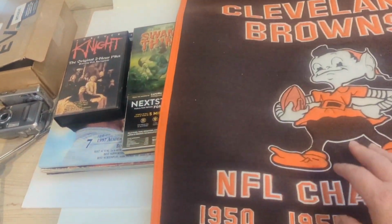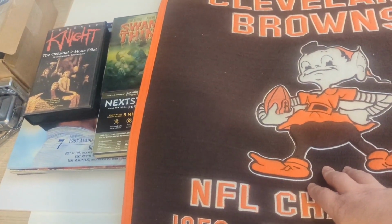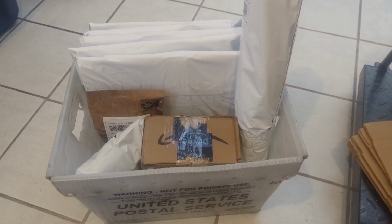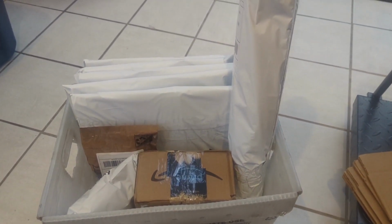So now I'm going to get all these packaged up, ready for shipment, and my mail guy will be here anytime now. All the items that sold are now packaged up, and I'm just waiting on my mail guy, Don, to show up and hand it off to him. My mail guy is actually just down the street, so I'm going to take all the packages to him.